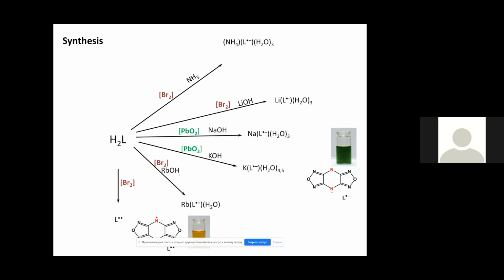We used such oxidants because it was easy to stop the oxidation process. For example, if you take lead dioxide, you can stop further oxidation. Let me show a film. I don't know if you will see it, if you will be lucky.